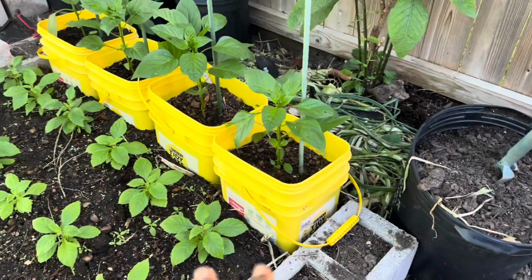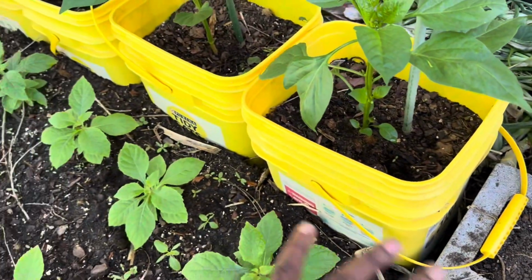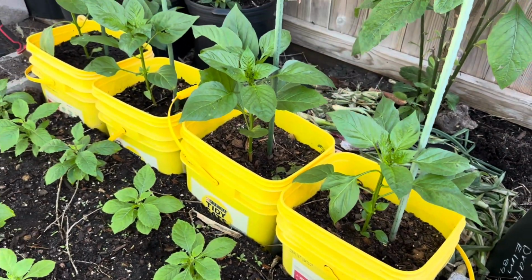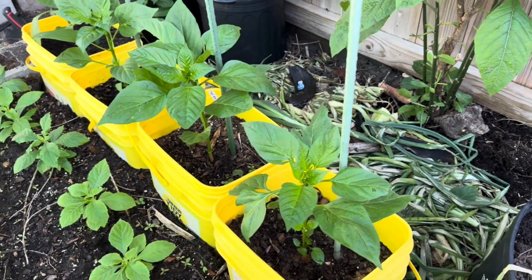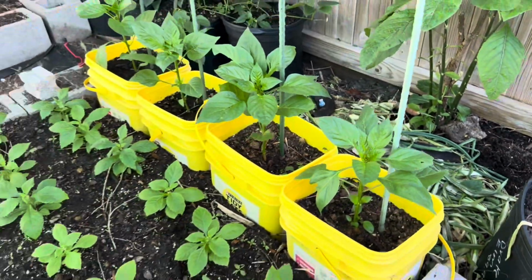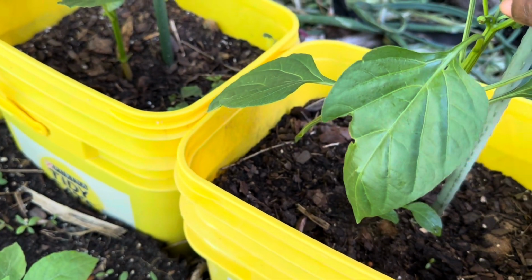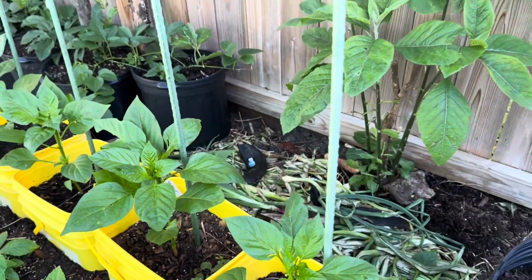Guys, look at what I did here. I took out the blocks that I had at the end here, and then I put these buckets. Of course, they have holes at the bottom for drainage. This is space management. And because I did that, I was able to fix the soil, create that barrier for planting my peppers. So we have 4 red bell peppers in containers over here. I started everything from seeds. It's starting to produce flowers, as you can see already. I'm so excited. So these are my red bell peppers over here.